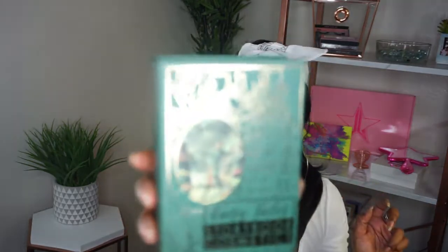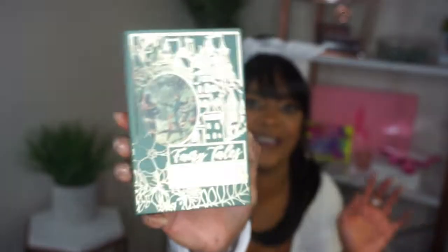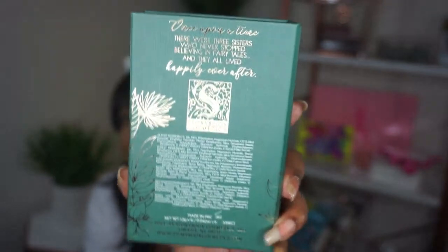This is the Fairy Tale Storybook Cosmetics. Oh my God, this is so cute. It's shaped like a book, you guys. Oh, it is so cute. Look, it looks like the little chapter cover. And then it has a little back. Oh my God, that is so cute.